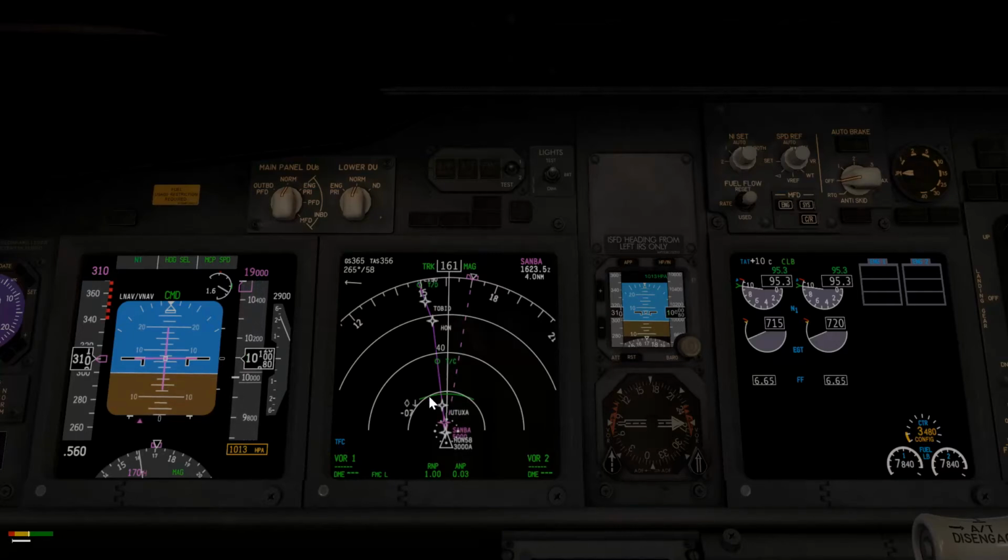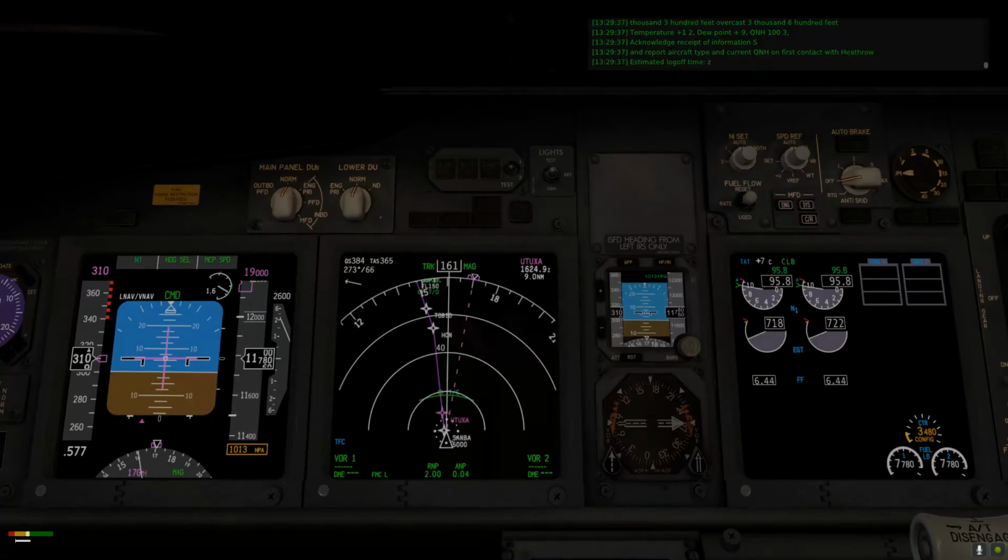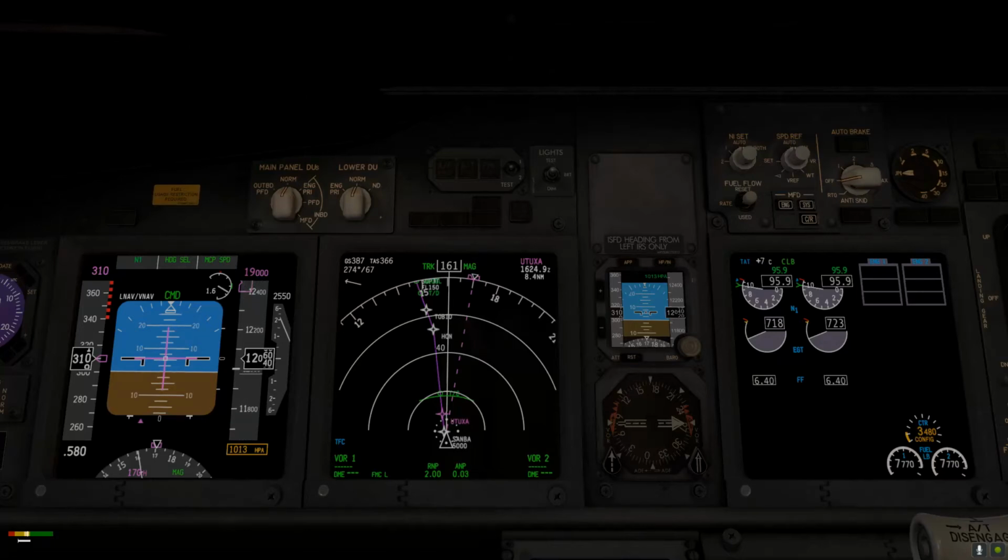Ryanair 75 Oscar, resume own navigation direct Kidley. Direct Kidley, thank you, Ryanair 75 Oscar. Ryanair 75 Oscar, monitor Unicom 122 decimal 8, bye-bye. Unicom 122 decimal 8, thanks for your service, Ryanair 75 Oscar, bye-bye. KLM 447, resume own navigation direct Honolulu. Navigation direct Honolulu, KLM 447, thanks for the service.